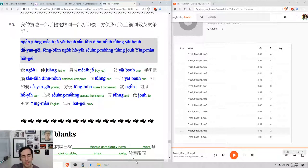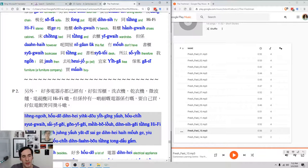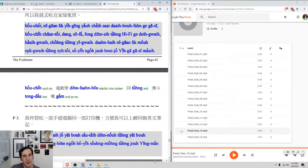Okay, so that's not too bad. This whole chapter is really just a list of appliances, so I feel like the sentence structures themselves were pretty basic, but it's a lot of new words, so if you're not used to the new vocab, it can be kind of challenging.